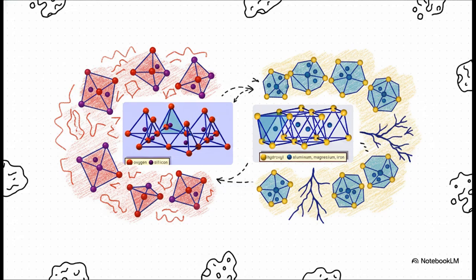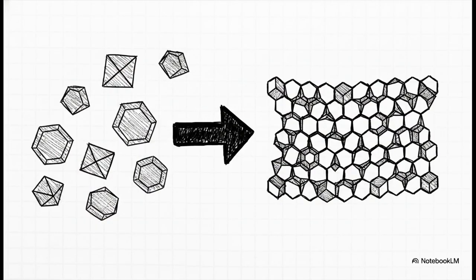They are literally everything. Now, these little tetrahedrons and octahedrons, they don't just float around on their own. Oh no. They link up, they share atoms, and they form these vast, flexible sheets that are only a single atom thick.